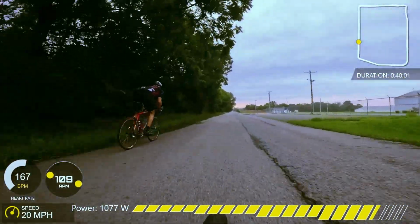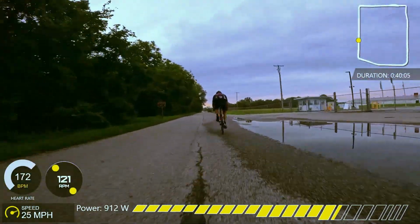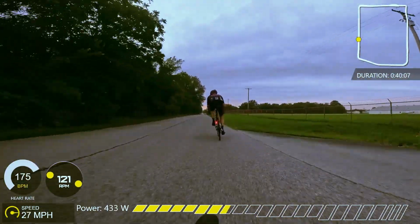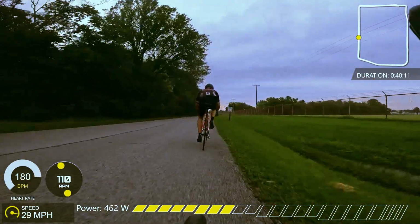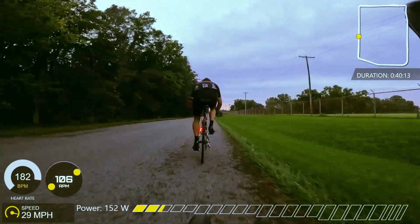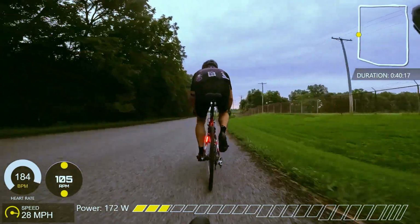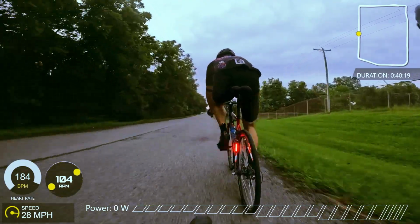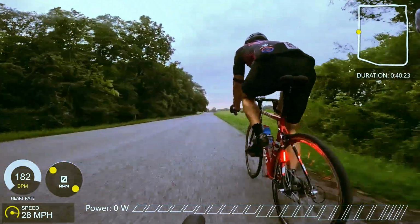We're 40 minutes in. Hank attacks me because I've been on the front doing all this work, which is a great attack by him. It was luckily the heart rate was kind of low, so getting back on terms wasn't too bad, but it definitely took a little something out of the legs.